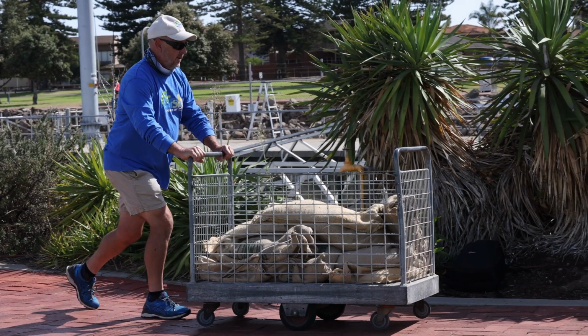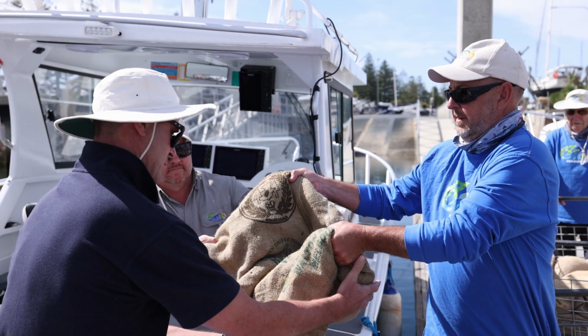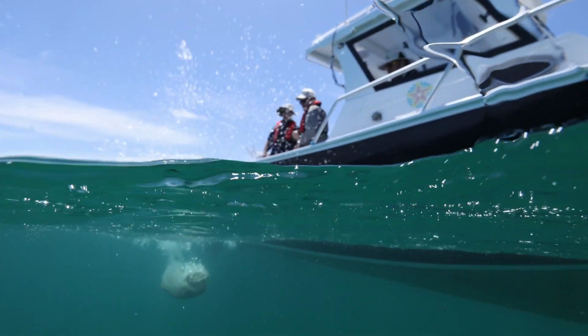We're getting out there on the spot, putting sandbags down with seeds from those seagrass fruit that have been collected by volunteers, and we're regrowing those seagrass meadows. The hessian bags provide a stable substrate that the seedlings can get themselves established on before the bag rots away, but by then they're big enough to be able to survive that sand movement.